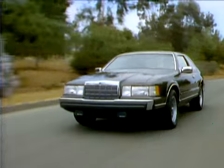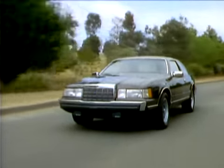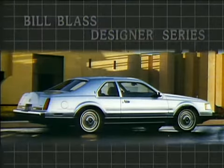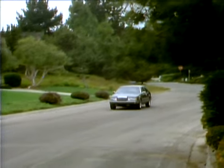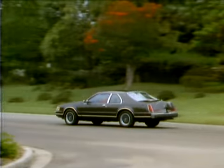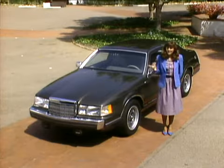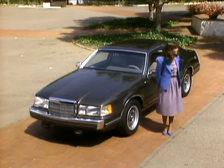handful of options available. And for driving enthusiasts looking for even more personalized luxury, there's the Bill Blass Designer Series Mark VII with its own unique decor. The Mark VII is better than ever in 1988, but it's definitely not designed for the casual driver. So how do you sell the unique Mark VII experience? Well, to find out, we asked an expert.